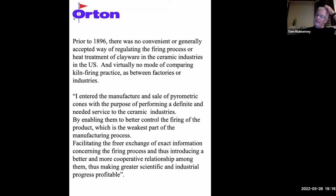What he said here is, "I entered the manufacture and sale of pyrometric cones with the purpose of performing a definite and needed service to the industry by enabling them to control the firing of the product, which is the weakest part of the process, and facilitate a freer exchange of information regarding the firing process, making it more of a scientific" and you can see here what he said there, which is great.